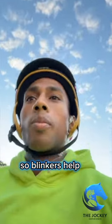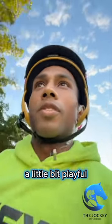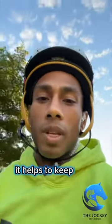So blinkers help to sharpen up a horse sometimes, especially ones that may be a little bit curious, a little bit playful, just like looking around. It helps to keep them more focused.